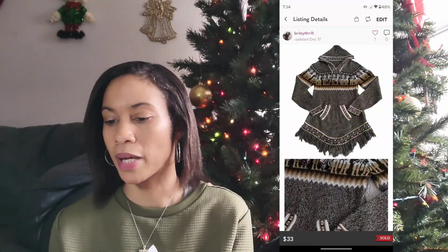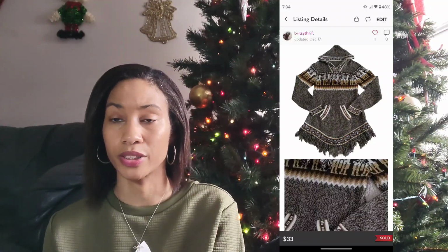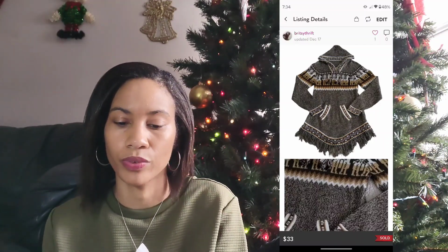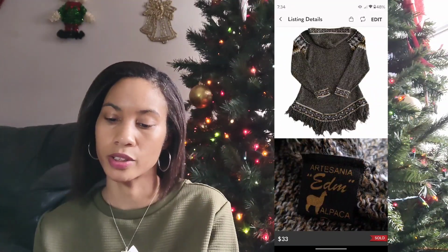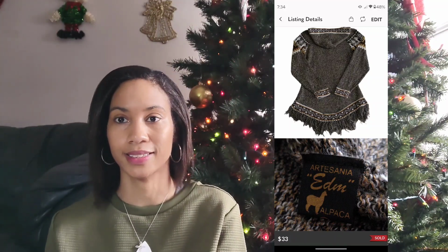Then on the 17th, I sold this Artisania EDM alpaca hooded Fair Isle fringe sweater. I just thought it was really interesting. I had no idea what the brand was. It just looked really cool when I saw it in the store, so I grabbed it. I paid $5.24 for it. It sold for $33 and I got a profit of $21.16.